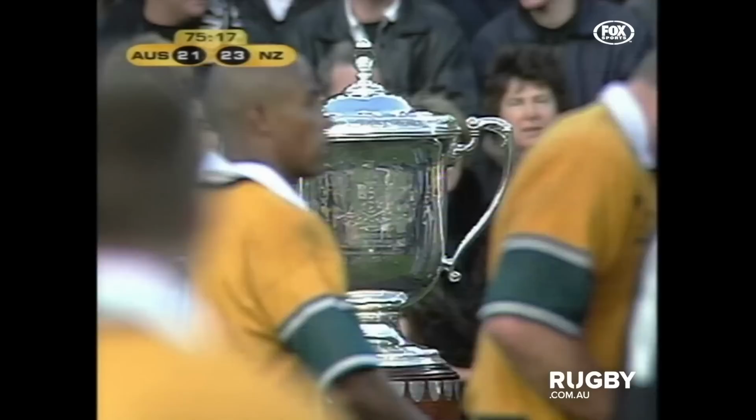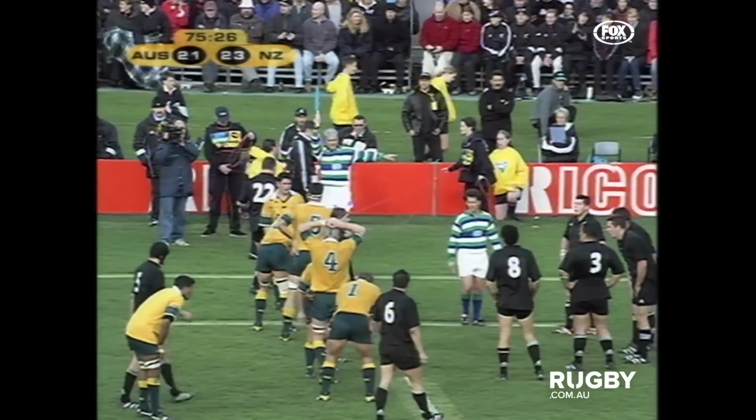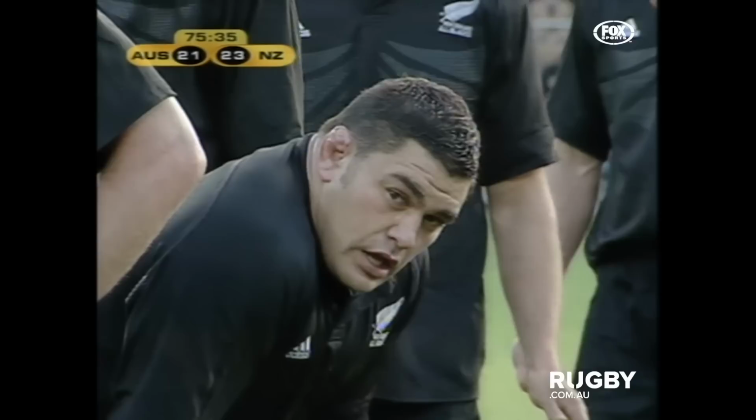Well, there it is. That's the prize. Winner take all. In this game, not only would it be the Bledisloe Cup, but also odds on to win the tri-series. Under 5 minutes left. Everything up for grabs.